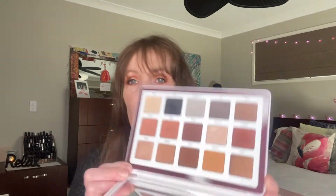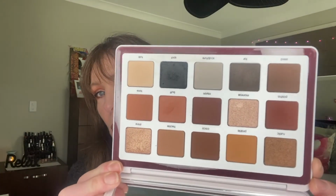We have the Bieber palette. So I tossed up between this and the Safari palette, but because the Safari palette was probably more towards the greys, I decided to go with the Bieber one. It's an all neutral palette, and yeah, I have used this a couple of times as well.